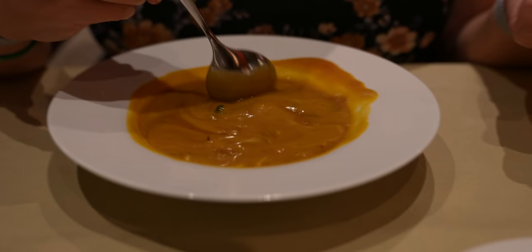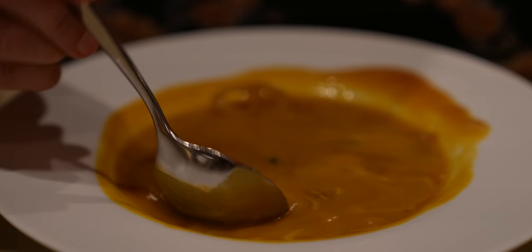This is so good. It's so creamy. Very, very rich though. I'm not going to be able to finish this whole thing. And then you have the bacon and the croutons in there for that little bit of a crunch. 5 out of 5, Kidras. This is really good. So far this place, I think, has knocked it out of the park.